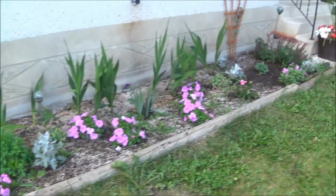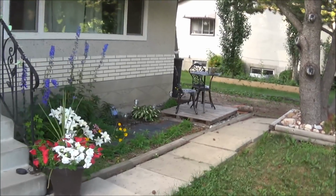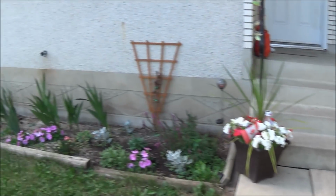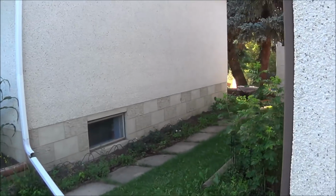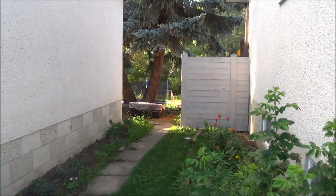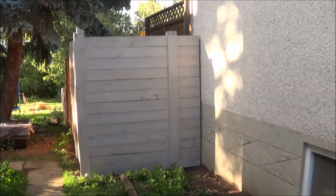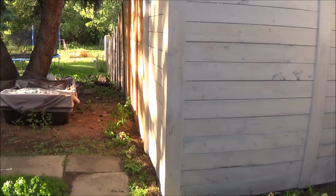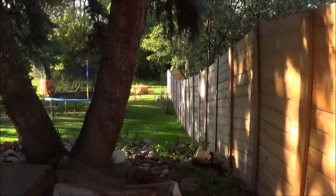Give you a tour of Shelly's flowers. Their cute little front yard. Well, anyway, my neighbors are gone camping, so I decided to start staining. I'm gonna do their side while they're gone. Did this little section. And I stopped there because the sun's over there, so.